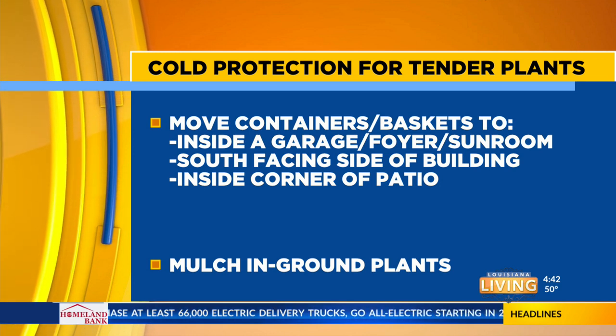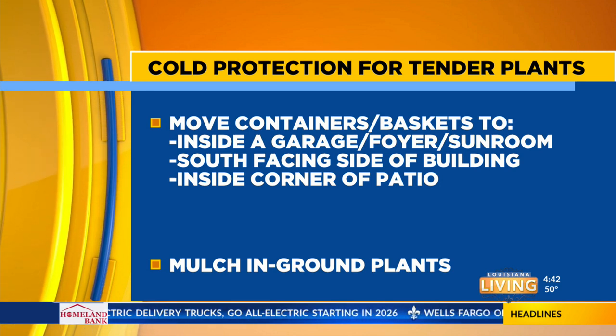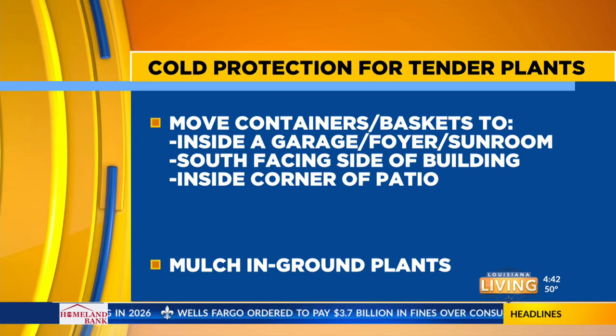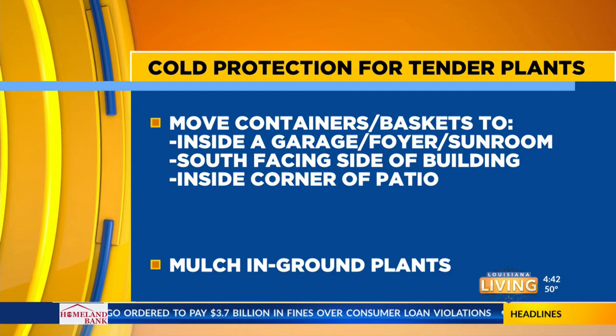If your plants are in ground, a layer of dry mulch will always keep heat from radiating from the ground and will help regulate temperatures around the plants' root systems. Mulches will only help what they cover. So that's something else to keep in mind.